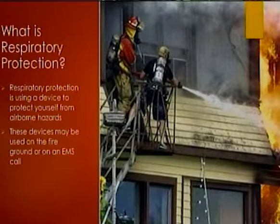So what is respiratory protection? It's what we use to protect ourselves from anything airborne, whether it be at a fire scene or an EMS, tuberculosis, to smoke.